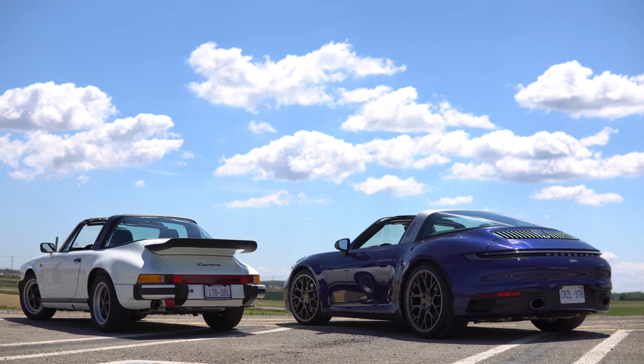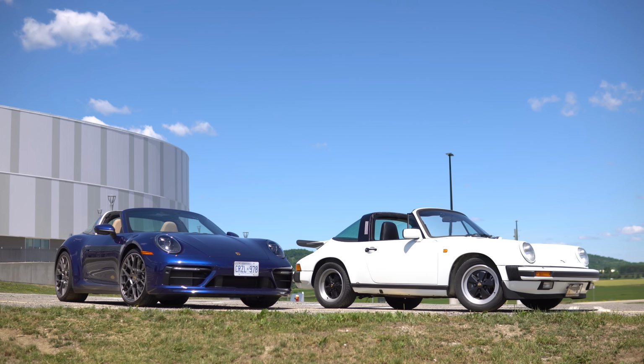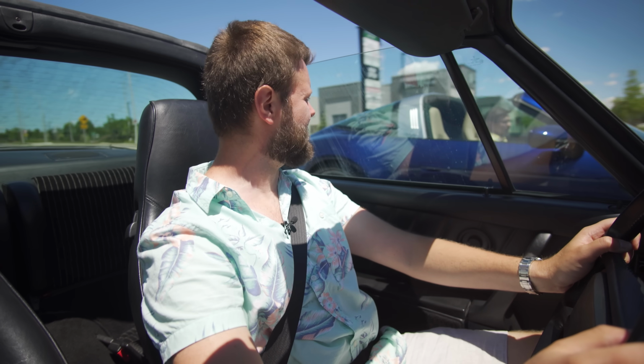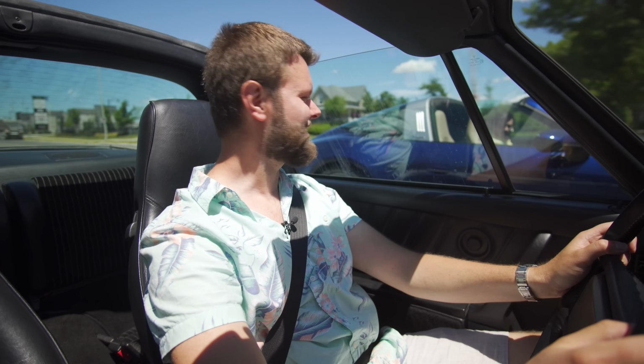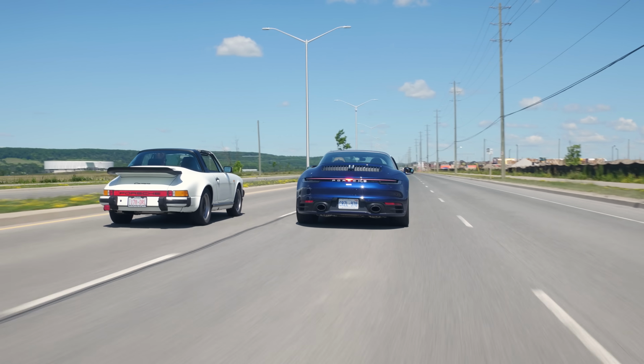And then overall body shapes, they both still look like 911s, which is pretty awesome that it hasn't changed that much, but the new one's a lot wider. Yeah, elephant in the room, it's Yuri in the 992. Oh, because it's bigger? Yep. Okay. But height-wise, we're pretty much the same height still, which is cool.